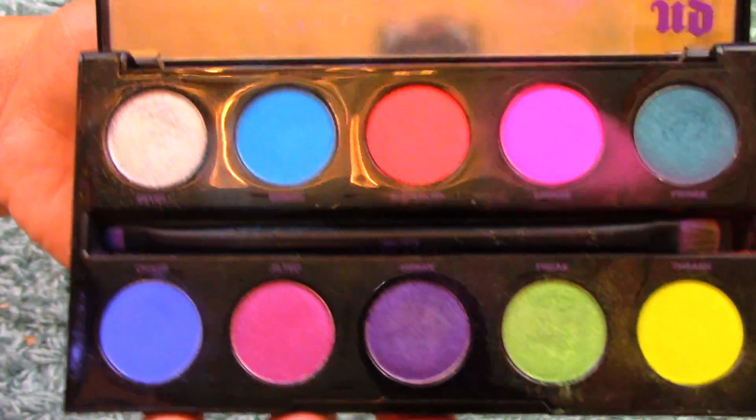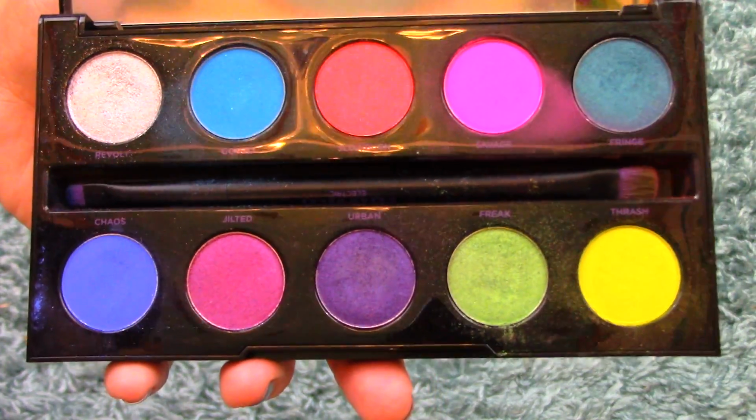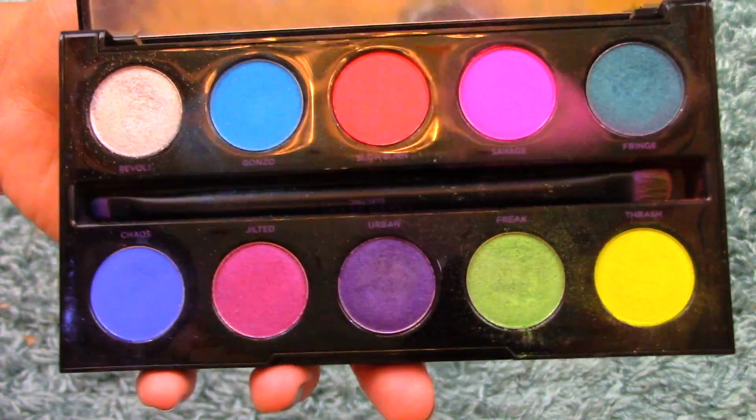But yeah, no, I love using it for any of those days where I want to do more of an editorial or a creative look. And it's a lot of fun.